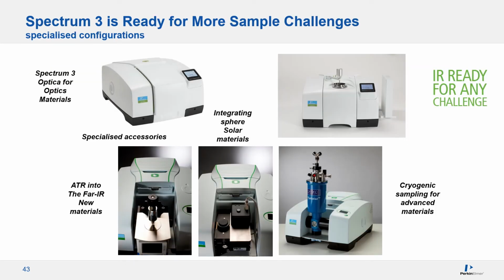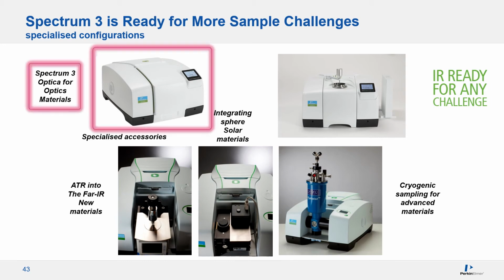A wide array of accessories gives you total flexibility to analyze nearly any sample type: solid, liquid, gels, even gas phase sampling. An exceptional signal-to-noise and photometric performance assure optimal spectral performance to ensure best-in-class sensitivity. As part of the Spectrum 3 platform instruments, we have our Spectrum 3 Optica FTIR, which has been designed specifically to address the challenges in achieving high ordinate accuracy on Fourier Transform instruments.